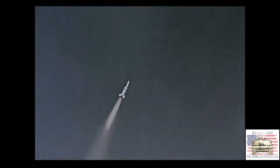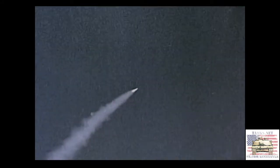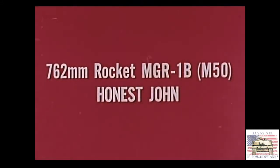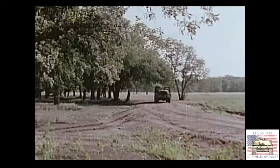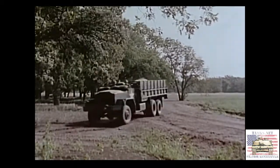With these outstanding capabilities, the Sergeant guided missile system is normally assigned to the Field Army with a mission of general support to a corps. The 762mm Honest John rocket, MGR-1 Bravo, is an improved version of the first operational field artillery rocket system.